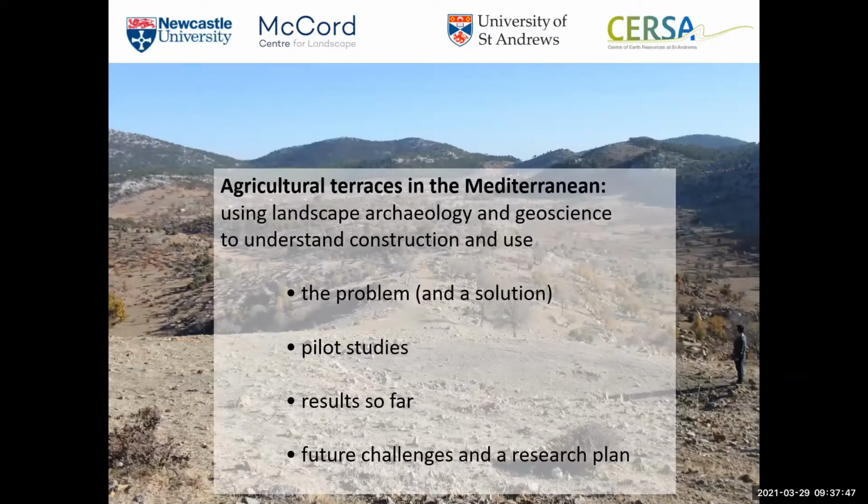And this is the structure of my talk. I'm going to outline the problem and a potential solution that we have devised, tell you about the pilot studies, and then summarize the results so far from the overall project before outlining the future challenges we see and our research plan.